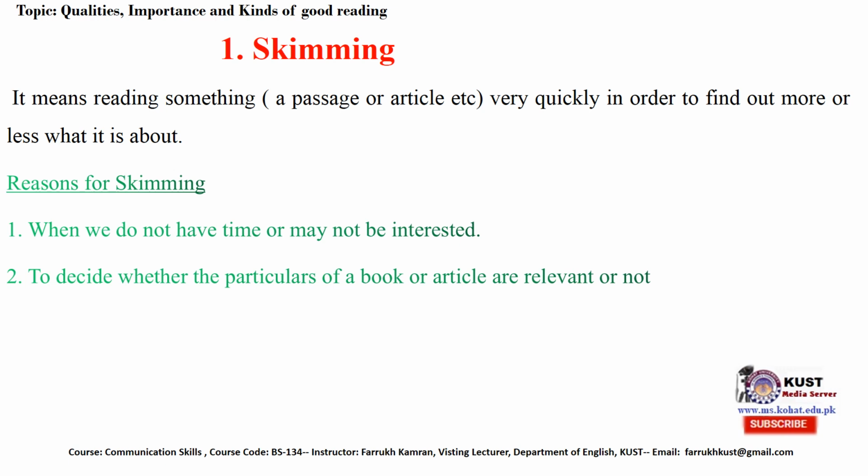The second important reason why we skim is to decide whether the particulars of a book or article are relevant or not. At times we need to skim through a few pages of a book or an article in order to decide whether it deserves a detailed and careful reading or not. If it deserves, then we go for reading. If it does not deserve, then we do not read it. So these are two important reasons why we skim.